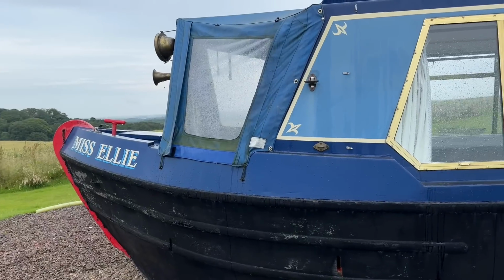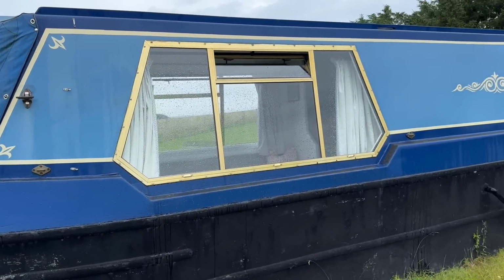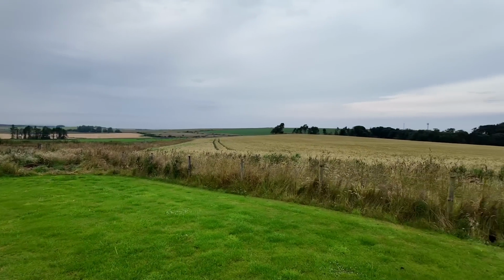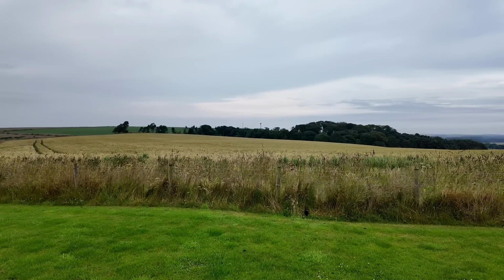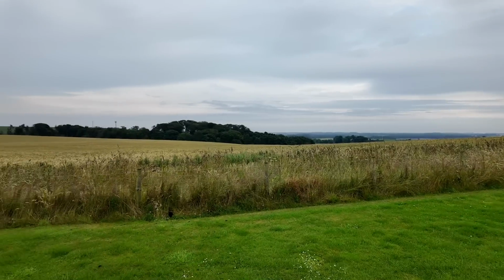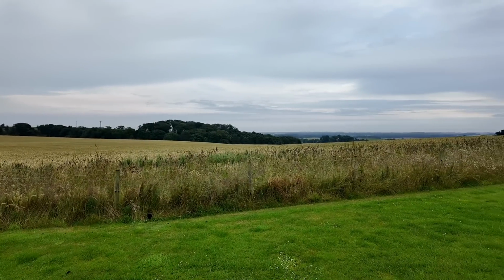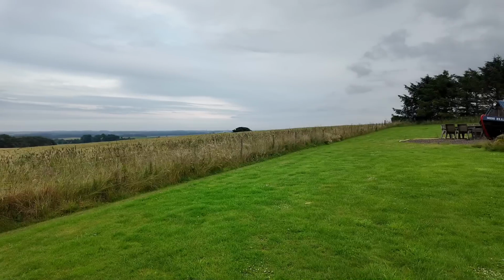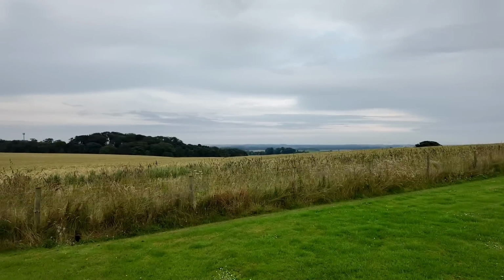So Ellie is the larger of the two boats. You can sleep up to 6, and it is the larger narrow boat. It's got both indoor and outdoor seating. No pets are allowed in the narrow boats, and you can get the hot tub as an added extra with Miss Ellie, as well as the one that I'm staying in, Moonraker. They're situated in the same field, but there is a distance between them, so you do have privacy no matter which narrow boat you stay in.